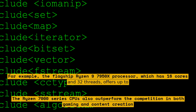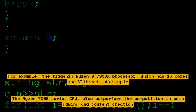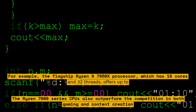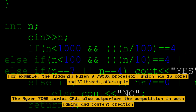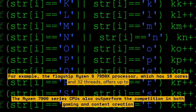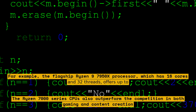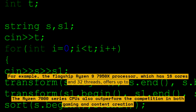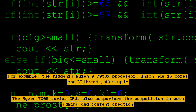For example, the flagship Ryzen 9 7950X processor, which has 16 cores and 32 threads, offers up to 29% more single-core performance, 45% more compute performance for content creators in POV-Ray, 15% faster gaming performance in select titles, and 27% better performance per watt. The Ryzen 7000 series CPUs also outperform the competition in both gaming and content creation.